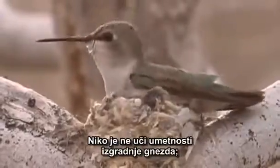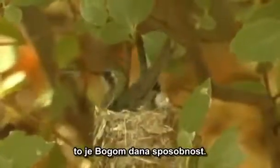One teaches her the art of nest building. It is a God-given ability.